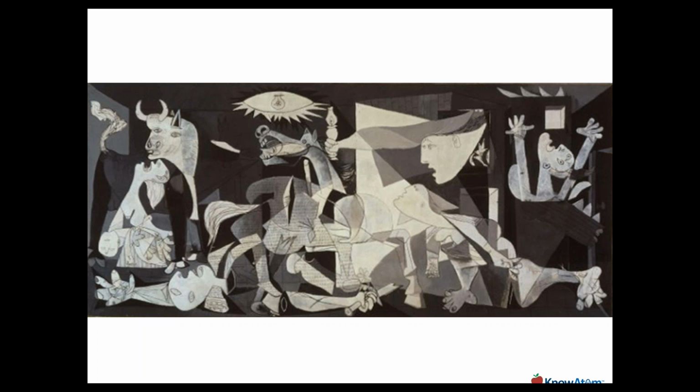The picture that you see on your screen is Pablo Picasso's Guernica, and to give you a quick background, I personally don't find this aesthetically pleasing, but it's considered his most famous work. It's an oil on canvas that talks about the atrocities committed by fascists in the town of Guernica in Spain. And it is engineered communication.